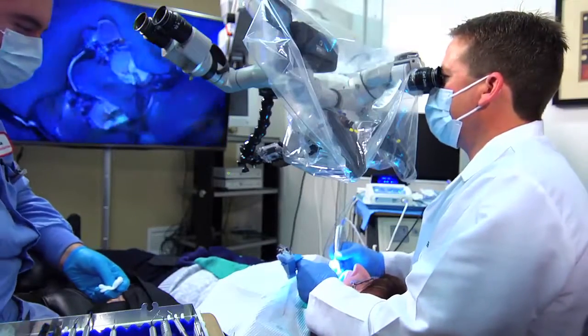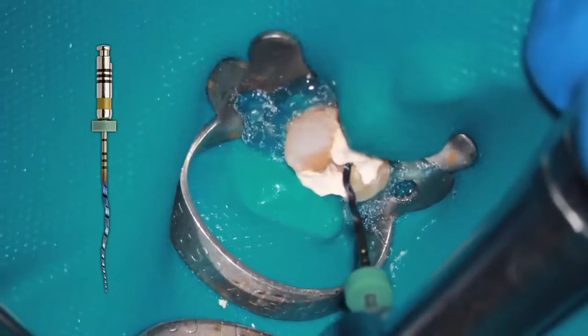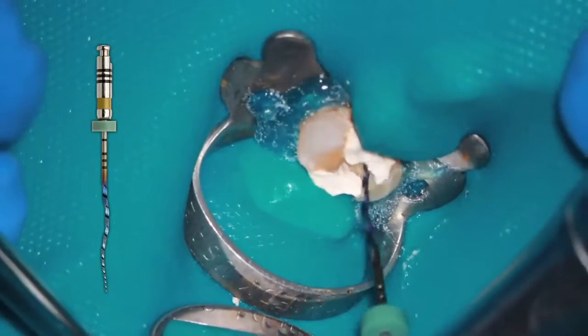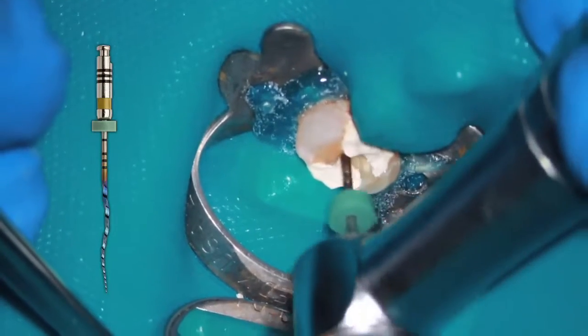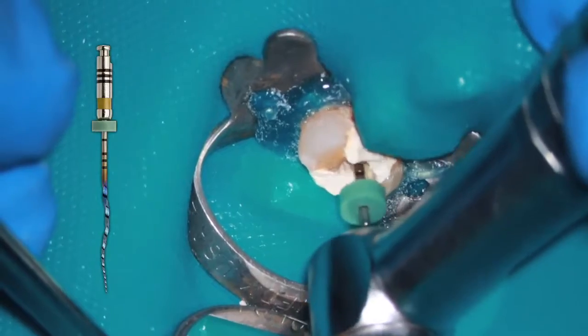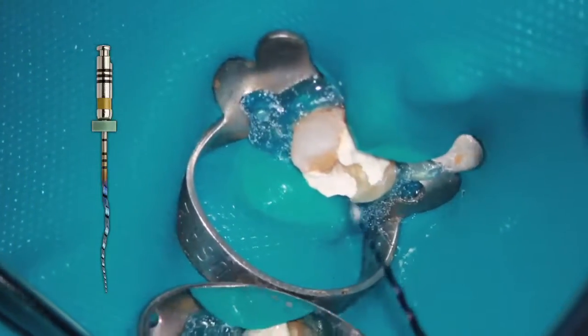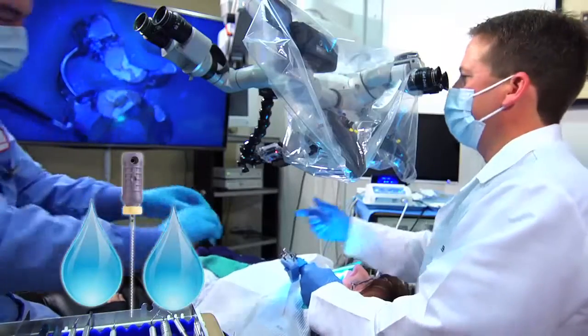Back to my TRUShape 2006, this time entering in from a lingual perspective, keeping these separate. And what I want to do now is make sure that we have a passive 1, excellent, 2, excellent, 3. Excellent. Okay. And again, irrigation.